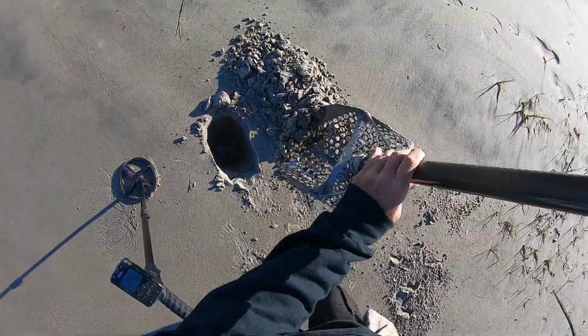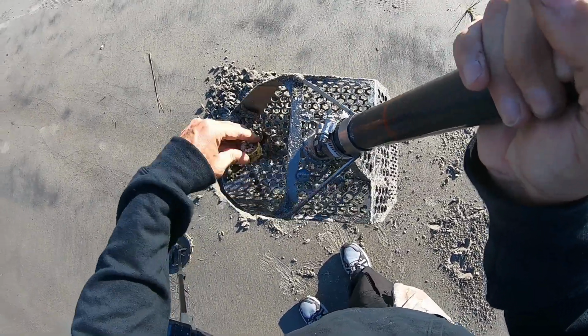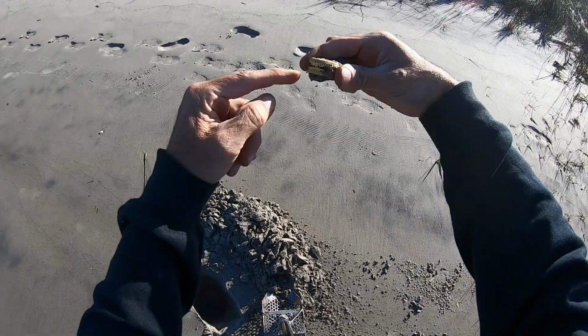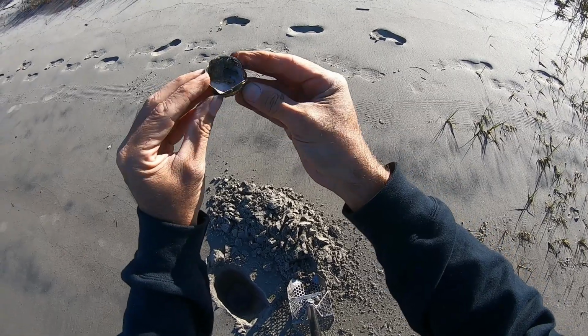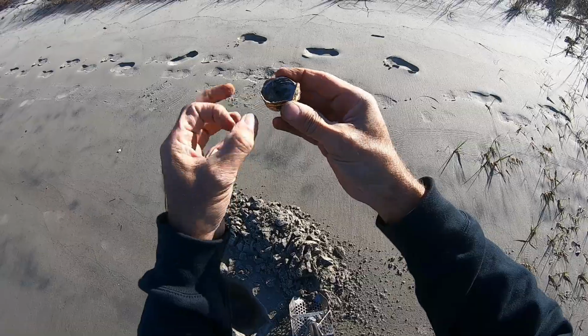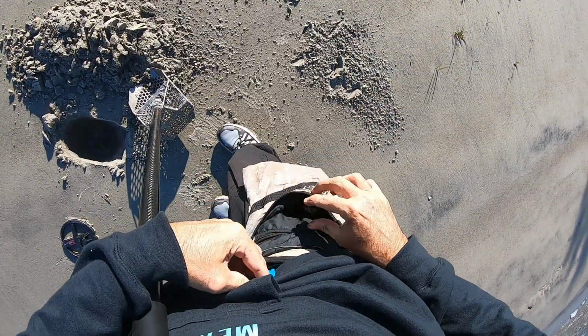Now these type of bottle caps, these are different. These are not the flat ones. These are the ones that come off like the plastic. See how thick they are? It's hard to tell about these bottle caps, but the flat ones come off of glass bottles. I could tell what those are in the ground, but these type is hard. All right.